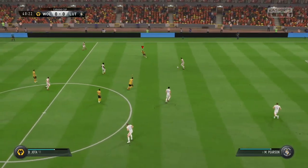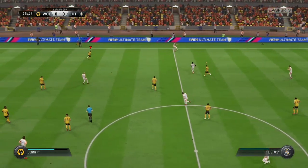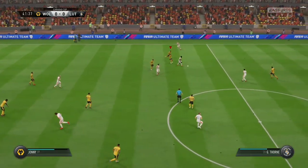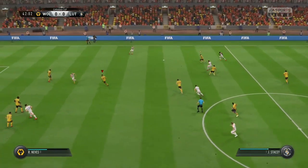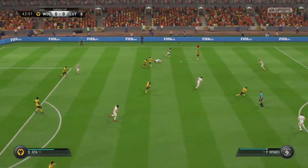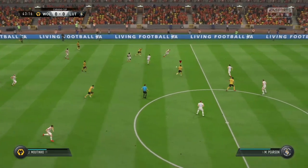Collins. Here's Lee. Made the tackle. Then Donker lost the ball. Excellent pressure. They should be able to build from here in midfield.